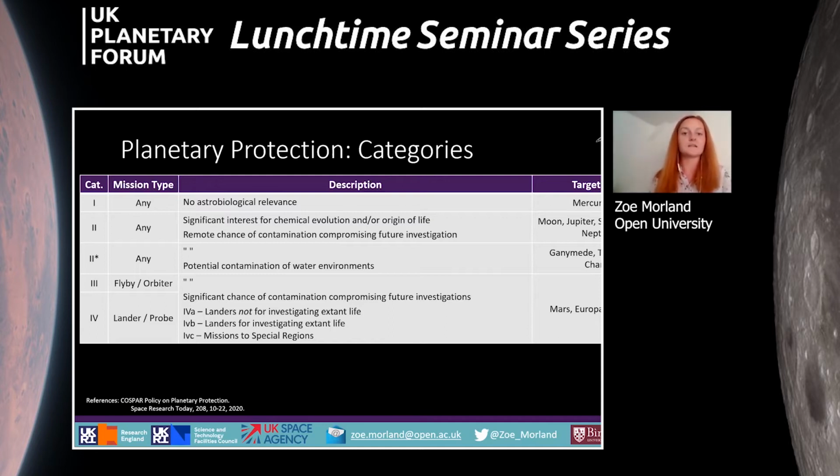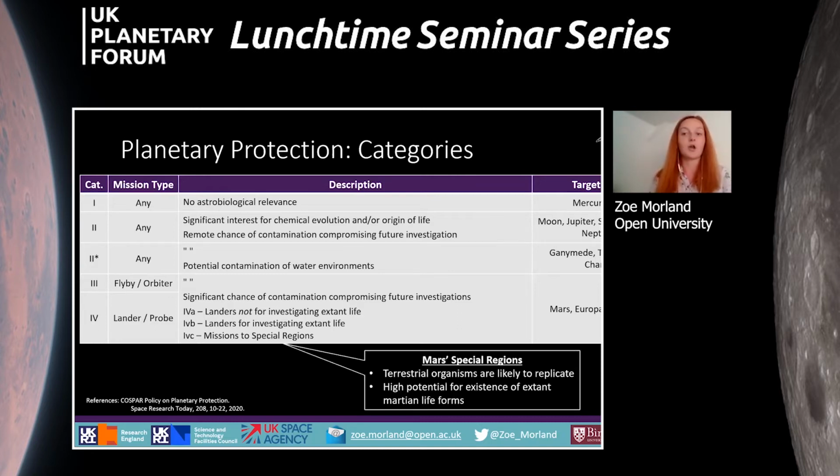4A are landers not carrying any instruments for investigation of extant life, and 4B are landers that are designed to investigate extant life, and then 4C are missions to special regions, which have been classified as sites where terrestrial organisms are likely to replicate, and any region with a high potential for the existence of extant Martian life. For each increase in planetary protection categorization, requirements for outgoing spacecraft sterilization are more and more stringent, with controlled bioburden levels.